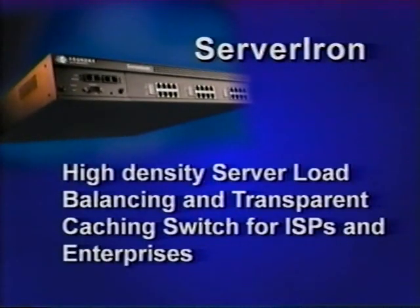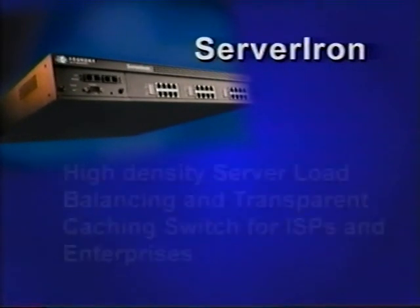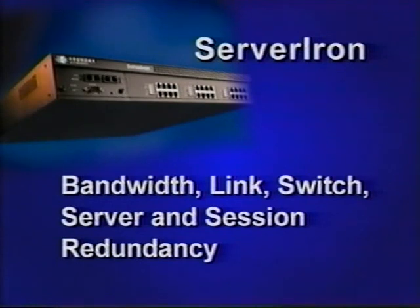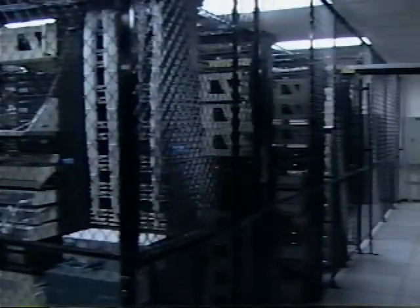Makes sense. The server iron is the ideal solution to distribute layer 4 traffic among multiple servers for improved server performance and greater redundancy. So Mark, is that why Zoom.com chose Foundry server irons? We chose Foundry's server load balancers over Alteon or RND Networks or BigIPs or Cisco LocalDirectors for 2 reasons. One, they got the job done. There's a nice command line interface. They're very configurable, and they do exactly what we need done.